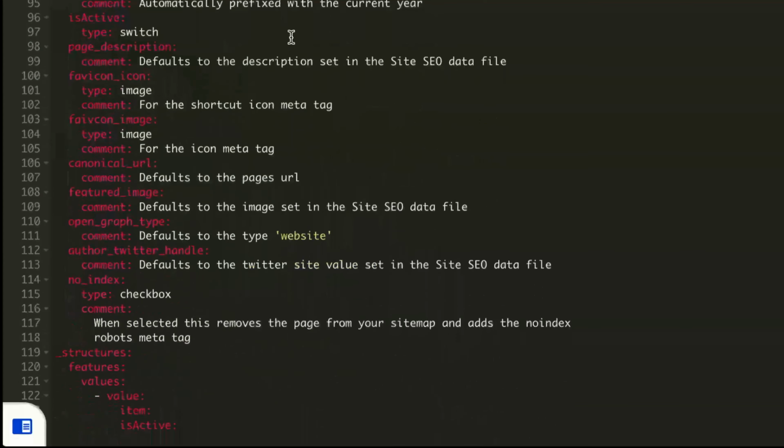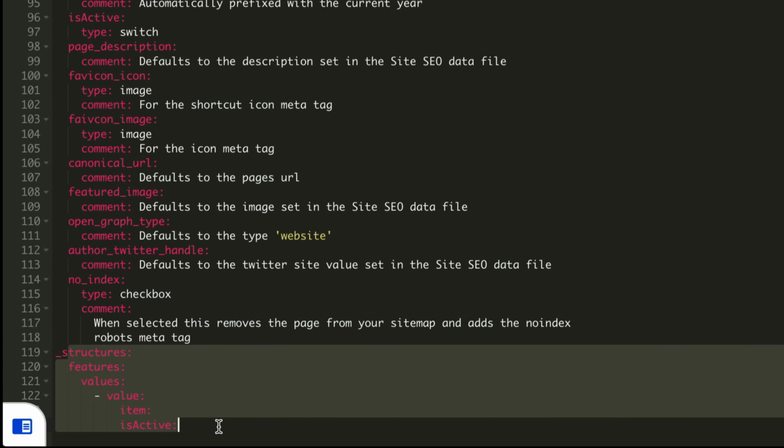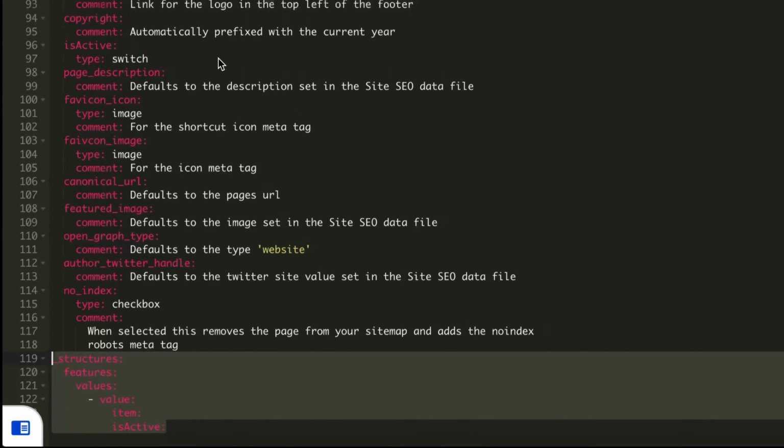So I won't go through every single one of these, but you can see how there's just a lot of those. And then finally, remember that CloudCannon and Bookshop will actually generate these structures for us. Well, you can give it more instruction, and you would do that under the underscore structures object right here. Okay, so hopefully that makes sense, all of that.